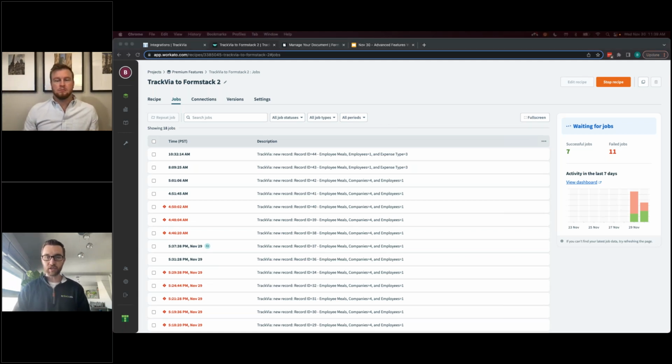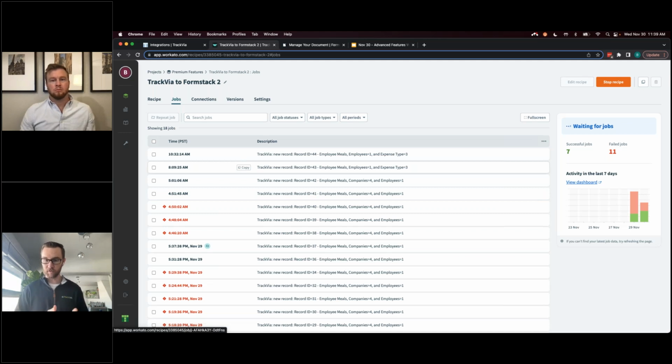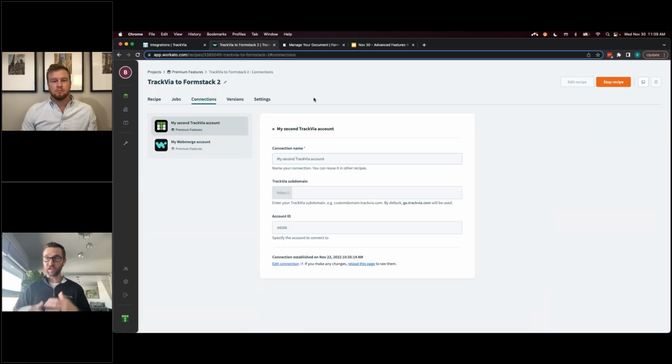And that's important because you can see here, I've got a few that failed, frankly, for one reason or another, but I can do really quick error handling within Workato because I can just hover over this, see why it failed, hover over one, see how quickly it was successful. So it makes that error handling much quicker and more efficient than traditionally working out of the API or anything like that. Additionally, when it comes to Workato, I can see what connections are happening within this particular recipe.